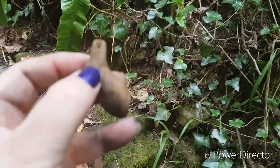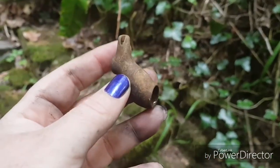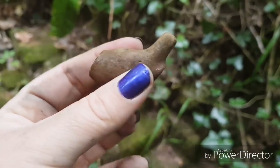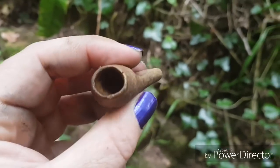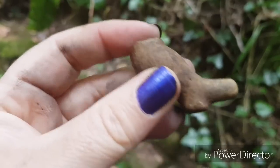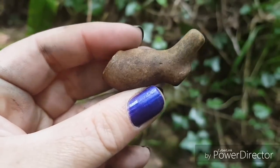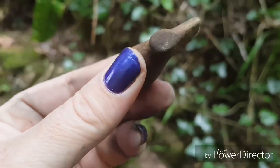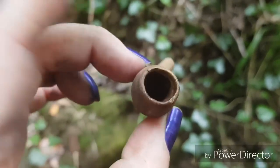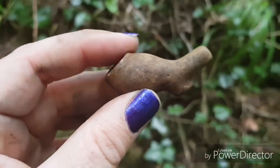So we're just on our way back up and out, and Ryan's come across this. We've walked past this spot many times and just not spotted it. But look at it, a clay pipe bowl. And isn't it an interesting one? It doesn't look massively well made. It's almost like it was a bit of a budget one perhaps, who knows. It's got a really interesting shape to it, hasn't it? But yeah, really like it. So that's a good find.